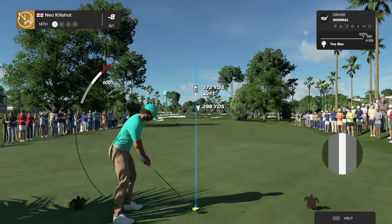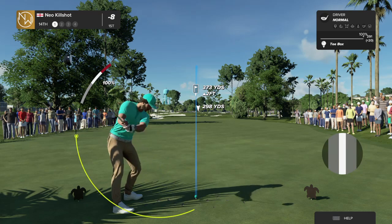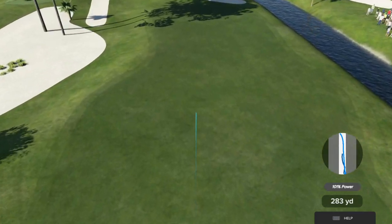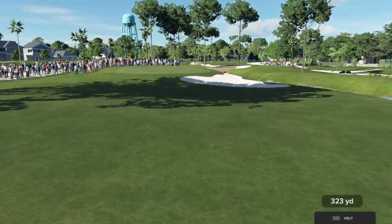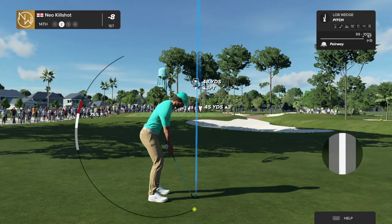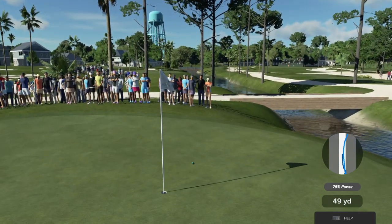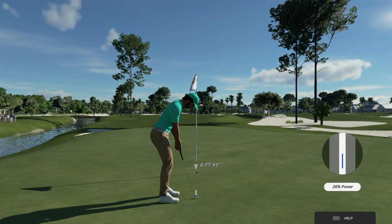Next up is a par four. Always a stern test. Oh, good drive. That one should find the fairway. Time for the second shot at the 14th. That's some good golf right there.